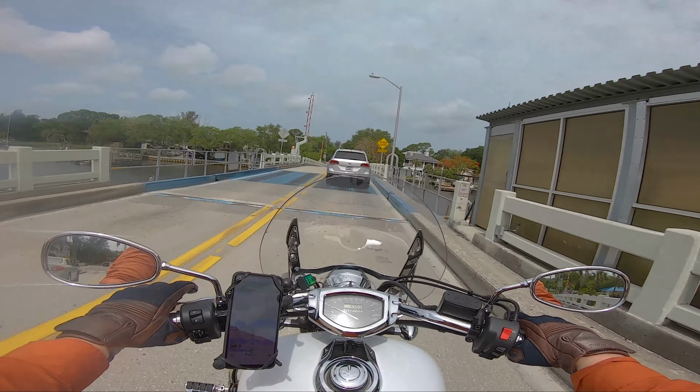Where is Shane? There he is. It's only like an hour away. Oh, that's pretty as well. There's some really nice houses here.